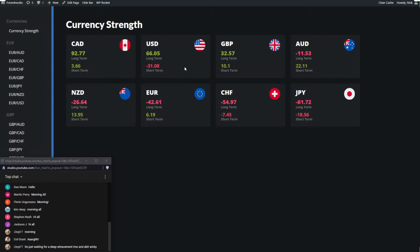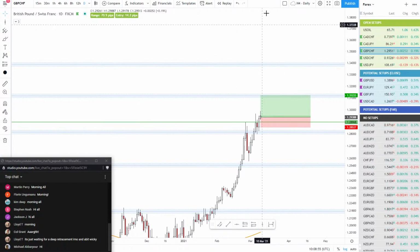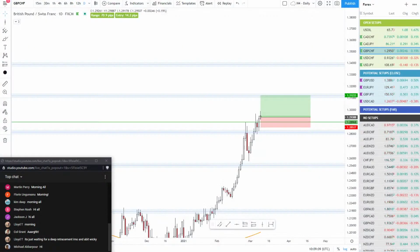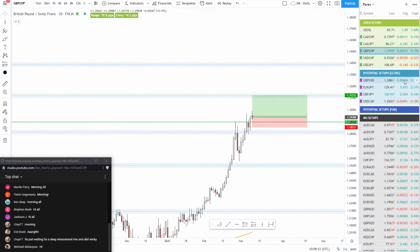Just going to go over to the dashboard. So CHF is minus 54 right now, which is pretty significant. CAD is quite strong. GBP is quite strong. So GBPCHF wouldn't surprise me if we see some continued moves up, given how weak CHF is. Now keep in mind that over the short term, we are seeing a weakening of GBP and a strengthening of CHF. So it could be stabilizing. This might not continue. But it's worth the risk on this trade.